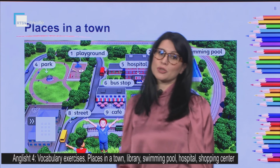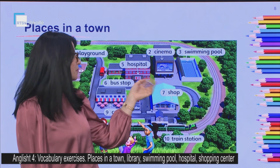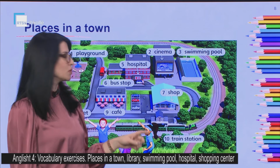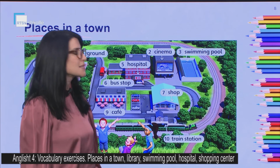Let's go on this side. Cinema. Cinema. We watch movies in the cinema. So it is in Albanian, kinema. Swimming pool. Swimming pool. What do we do in the swimming pool? Right, we swim in the swimming pool. Then we have a shop. Shop, pra, dyqani. And the train station. Train station, pra, stacioni i trenit.